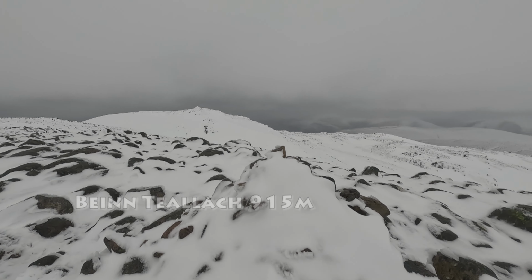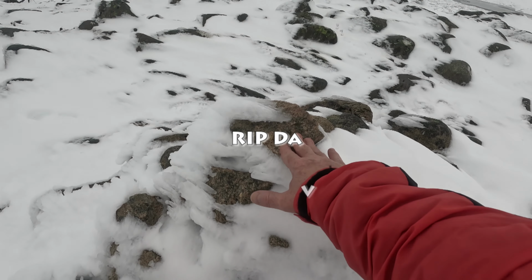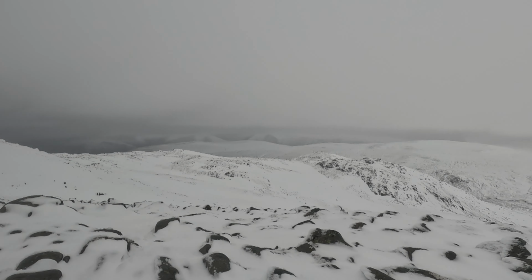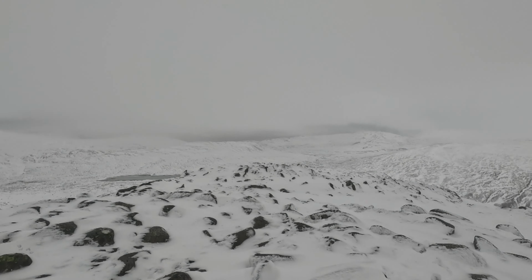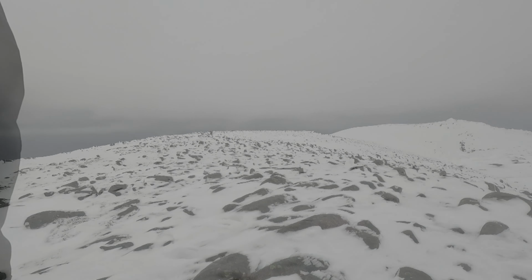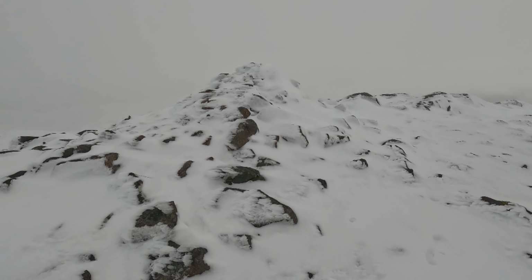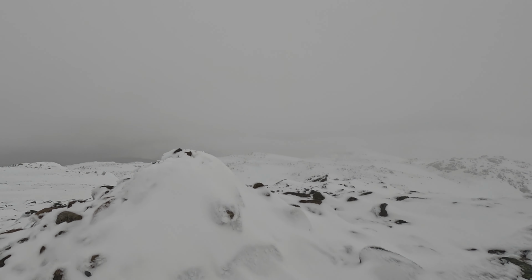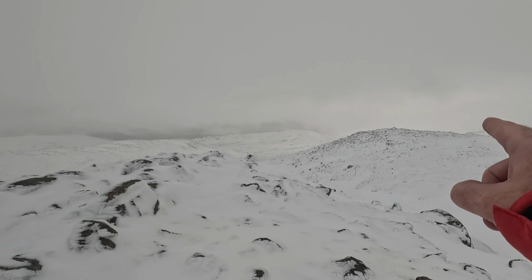The summit of Beinn Teallach. God bless you, David. R.I.P., mate. That's the finer cairn, but this is the summit. And it's pretty bleak now, eh? Creag Meagaidh. And all the way down to Loch Treig. And here's the other cairn, just to show you it. Normally it offers the finer views, and perhaps not today, eh? And that's the real summit there.